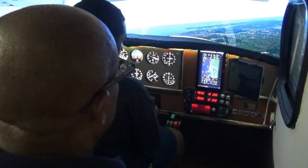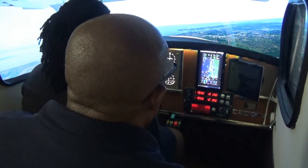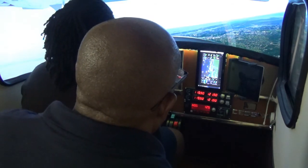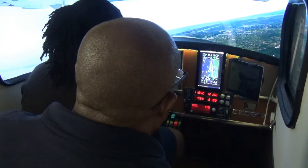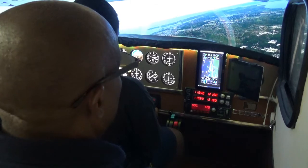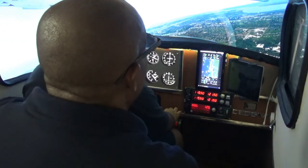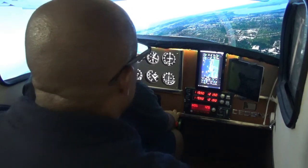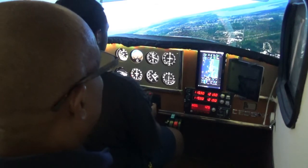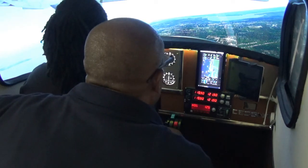Warning. Maximum cruise speed reached. We're 6 nautical miles. We want to get down to at least 2,000 feet. So lower than that. Go back on your throttle. Remember when we landed, we want to go right down. Listen to that engine. There you go. We don't want to fly full power coming in on a landing. That was no Cessna. Look good, man.